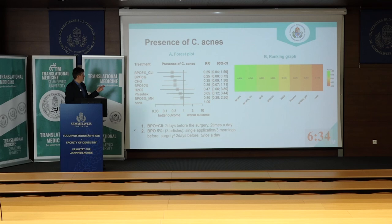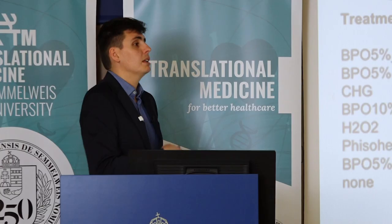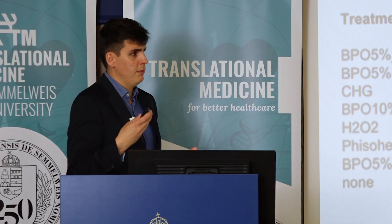And the very good thing about the BPO, 5% BPO, is that it can diffuse into the sebaceous gland, and it could reduce the C. acnes germ in the sebaceous gland. But unfortunately, we have not enough information to show that pretty forest plot from the dermis. I agree. You just have to make sure the reader later, when you publish, understands, because you write it down below.